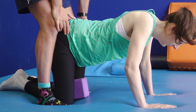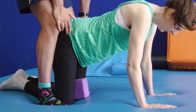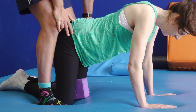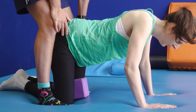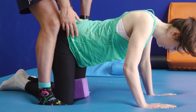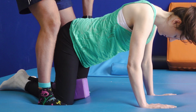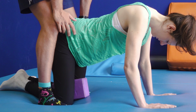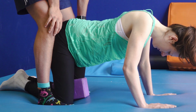Good. And this is good for shoulder stability. If you're doing a lot of wheeling during the day, the shoulders need to have good strength in the rotator cuff and muscles to help prevent overuse from wheeling too much. So it's a good exercise to train that up.